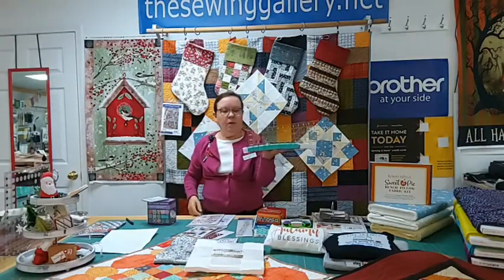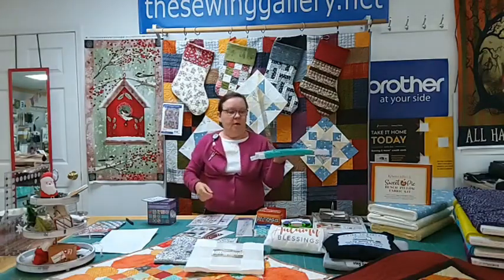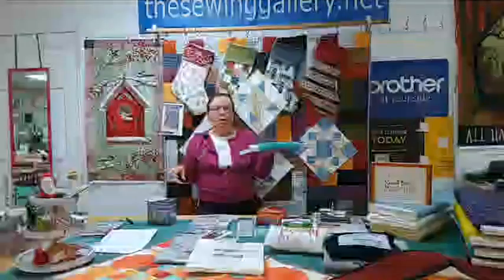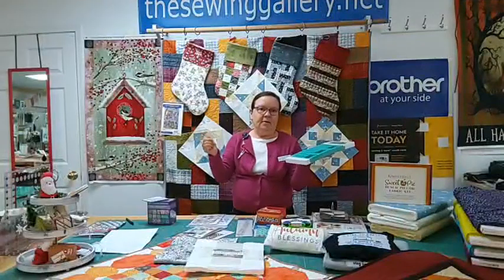So this is how wide it is. And then, you know, if you're that girl that likes to stand them up, you got that option. This is on sale today with 25% off. So if you're looking for something to where it's on the table, this ruler holder is great where you can just slide it out and you got it.